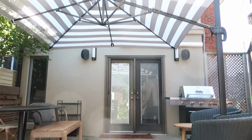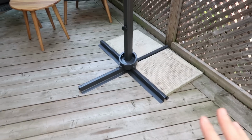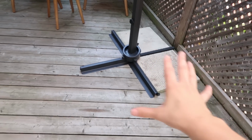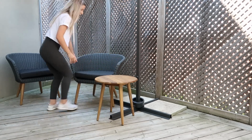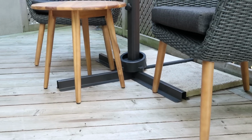The only thing now is this stand kind of sticks out and it's kind of in the middle of everything, so I'm gonna use this furniture to try and hide it and reconfigure everything around here.